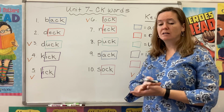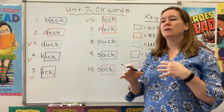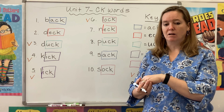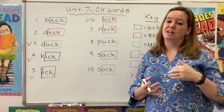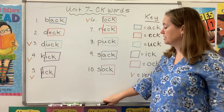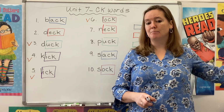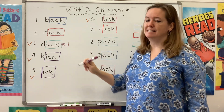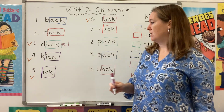Now, we talked last week about past tense verbs, right? Sometimes we're using verbs to describe something we're doing right now. I'm kicking the ball. Sometimes we want to talk about something that already happened. Yesterday at practice, I kicked the ball. So the way we turn a verb into the past tense to make it sound like it happened in the past is we add ed. I ducked so I wouldn't get hit by the ball.